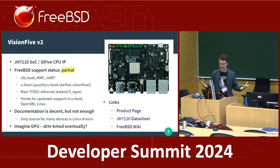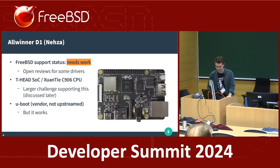Documentation is decent for this board, but not quite enough. There are several devices that are not adequately covered by the data sheet, and so we're faced with the problem of how to create drivers for these. It also has an onboard GPU, which maybe someday will be covered by upstream Linux graphics drivers, but I'm not really sure about that.